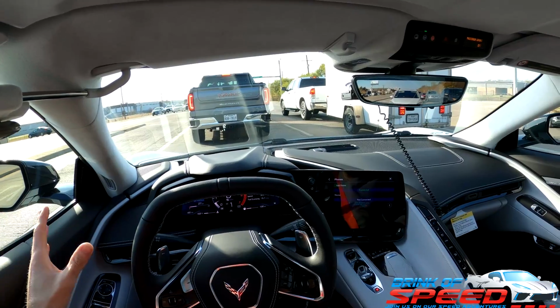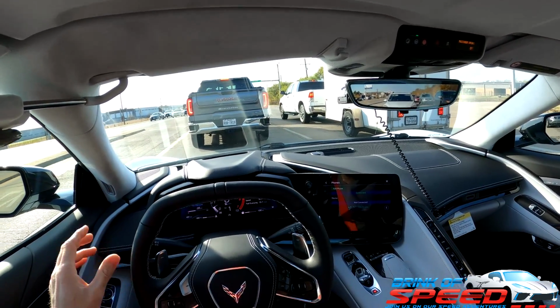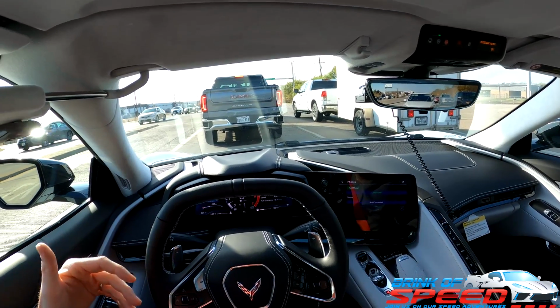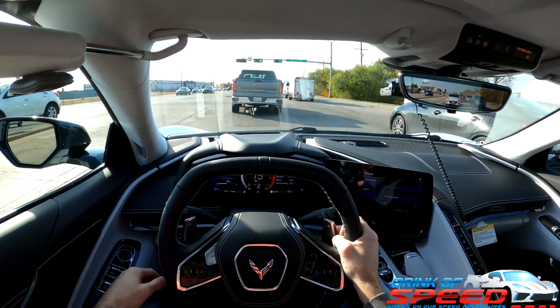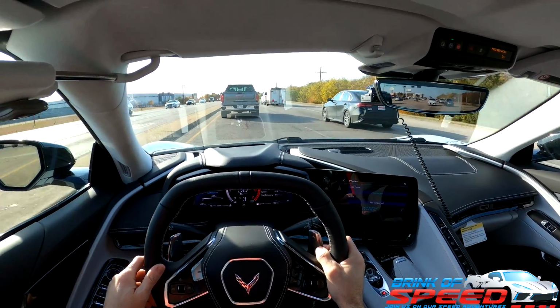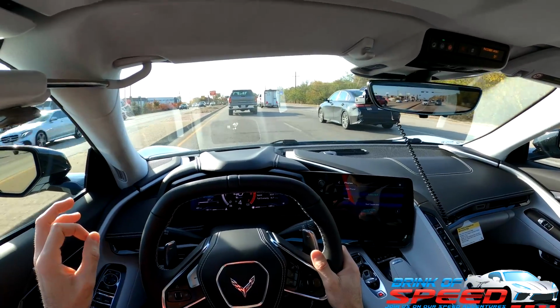Now, this is going to be a little difficult to talk about because I don't have the stock 5-spoke wheels on my car currently, the Coupe. But as you remember, I bought that car with the normal 5-spoke wheels, and I wasn't a fan of them. I always knew I was going to get new wheels, so I just went ahead and got those because they were not extra.